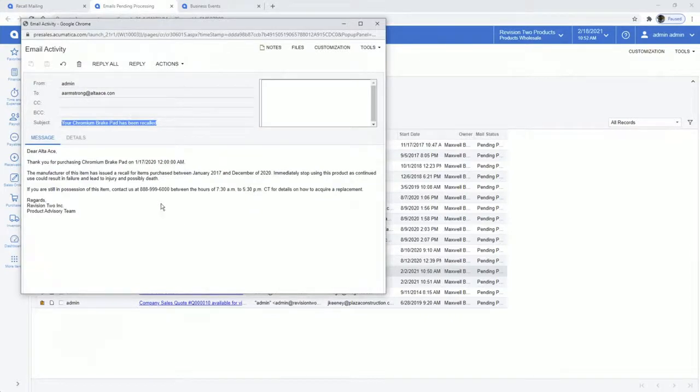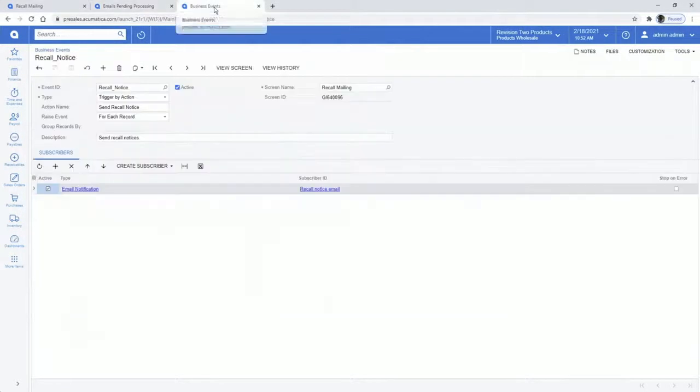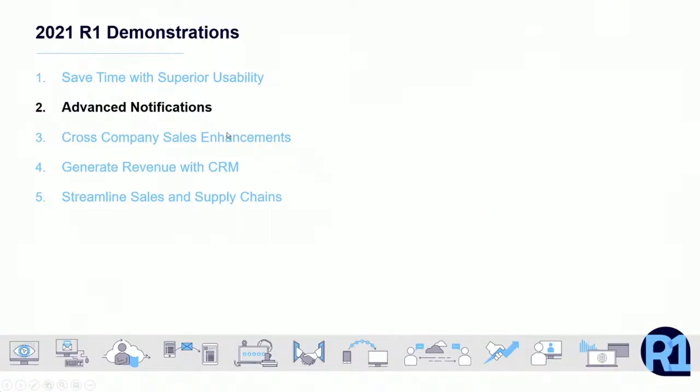It gives customers specific instructions on what they can do and how to return their item to get a refund for it. This was all driven by a new capability within our business event. Notice that we have this new item called Trigger by Action, which I can set up. I can assign this to different screens, including inquiries and other ones that I can then filter and send targeted inquiries to my customers and vendors, depending on what I want to notify them of. So this is just another example of how Acumatica 2021 makes you more efficient when it comes to notifying and staying in touch with customers.